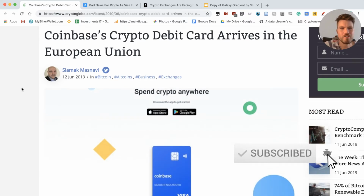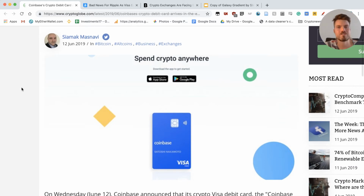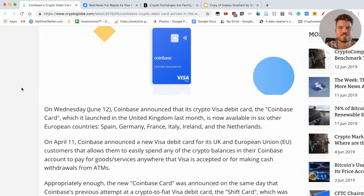So first of all, Coinbase's crypto debit card arrives in the European Union, and I'm really hyped about this. I've been looking for a crypto credit card which I can spend my cryptocurrency with in stores and so on for a very long time. So I'm very happy that this is happening, especially here in Europe.